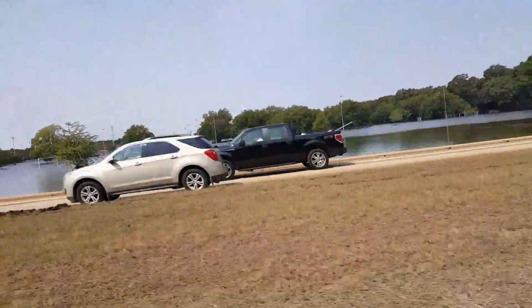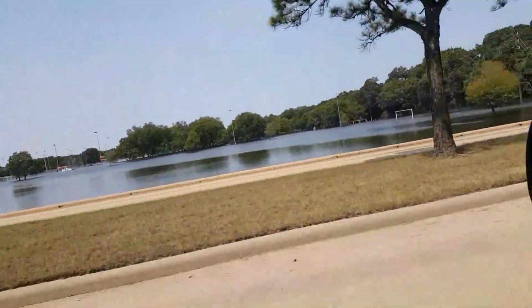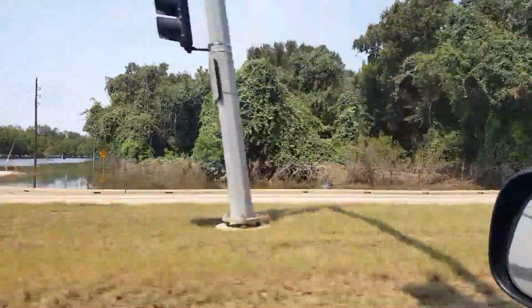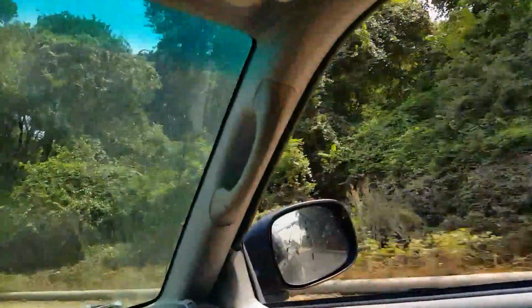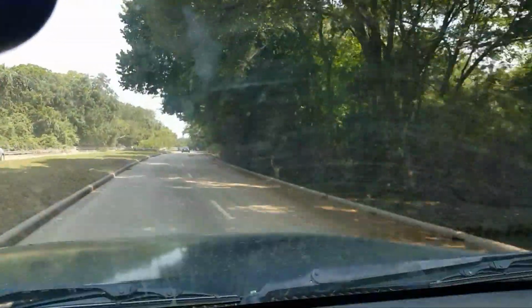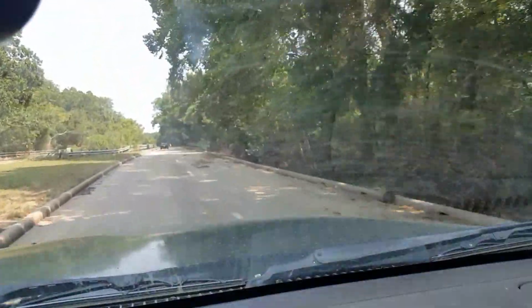This is an overflow. All of this is made to flood and made to fill up, which is my problem with why they have houses here. We know that this, look at the garbage that's on the side of the road here.